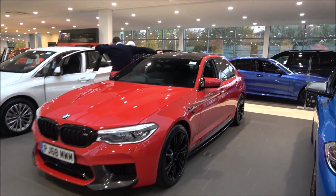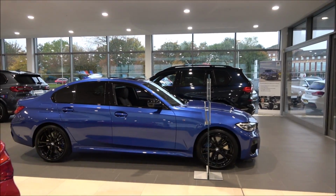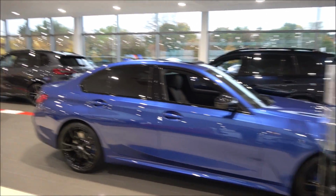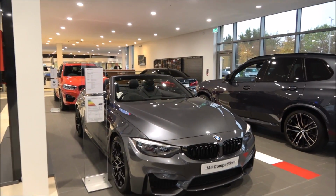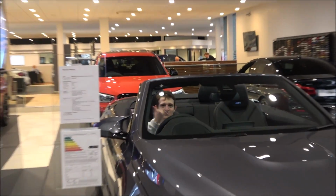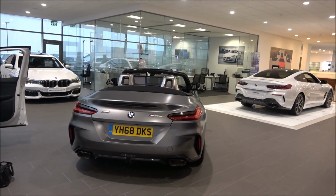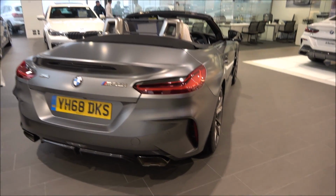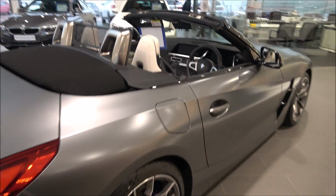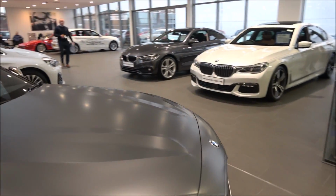Wow. And then just here, we've got the brand new 3 Series. Got an M4 convertible just there. Ollie's just having a seat. And then we've got the brand new Z4 M40i here, a lovely matte grey. People say it's a Supra. People, it's not a Supra, it's completely different.